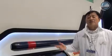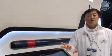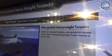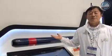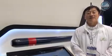It's going to apply advanced technology, so with that advanced technology it's going to have a longer range and faster speed in performance. By using the wire-guided solution, it can reduce the decoy situation. This torpedo will be applied to Case 3 and also Case 2 in the Korean Navy.